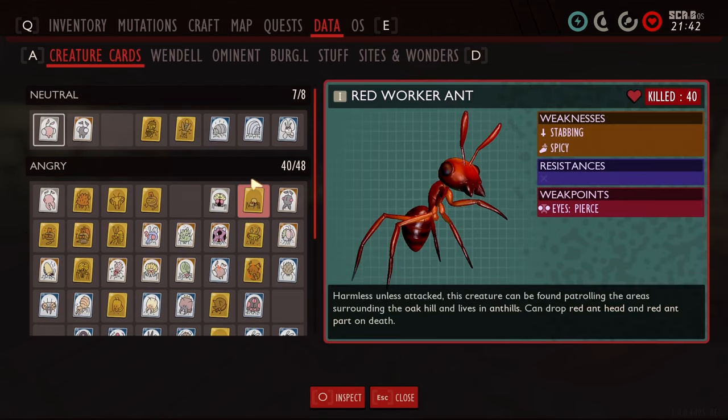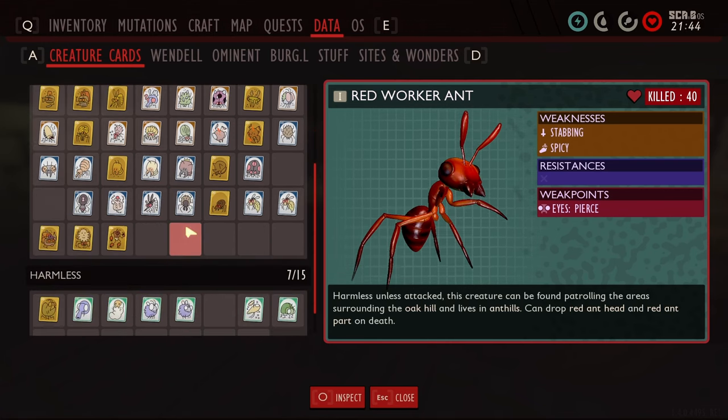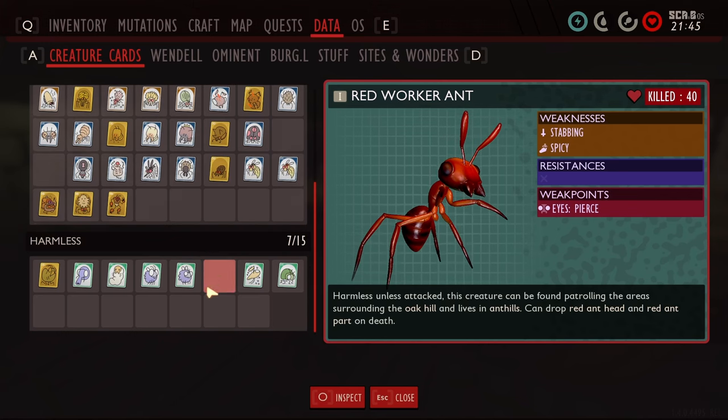Also gotta work on these creature cards. I'm missing one neutral and one angry from like a tier one, it looks like. And then I got a bunch of angries down here and a bunch of harmless. But a lot of these are new from the update, so I gotta figure out how to get those. I'm sure I missed this one, whatever that one was. But yeah, we're doing all right. We are definitely getting closer and closer.